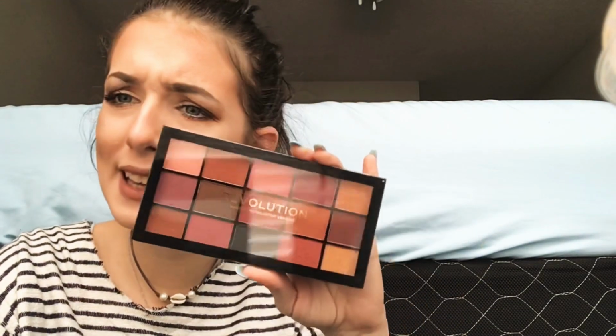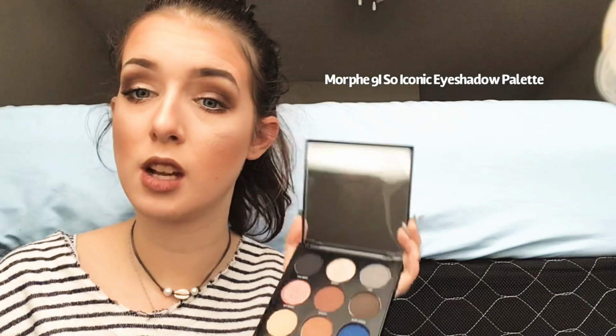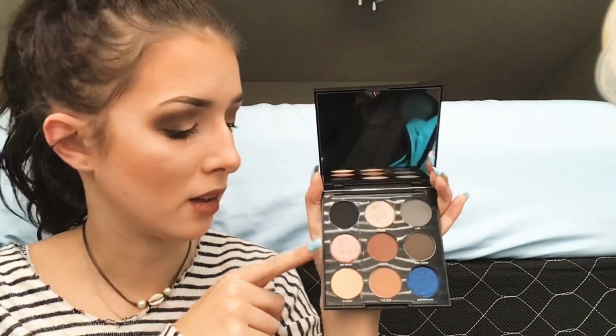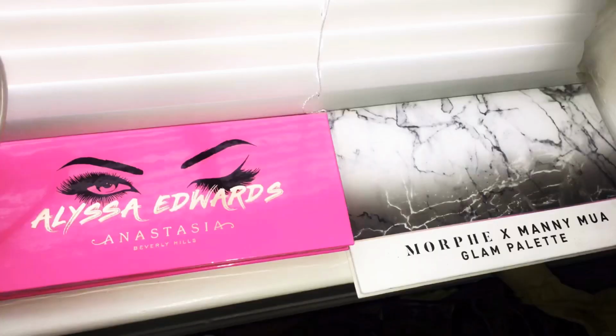It's so pretty. This is the JI, so the So Iconic one. This is the inside. This is the one with the neutrals that has the blue shade in it. I don't know why they decided to put those little sparks of color in there. I don't know, but it's kind of cute. So now we're going by twos because the palettes are getting bigger.